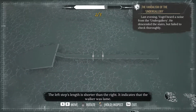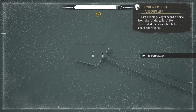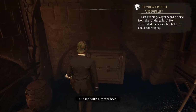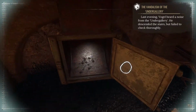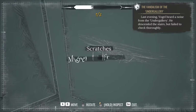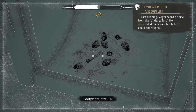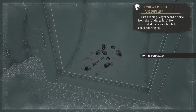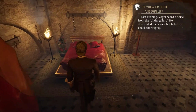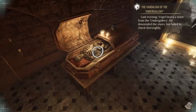The left step's length is shorter than the right. It indicates that the walker was lame, old, and hasn't been used for a long time. Closed with a metal bolt. Footprints. Something came through here. Size 9.5. A small. Okay. Kinky. Scary.